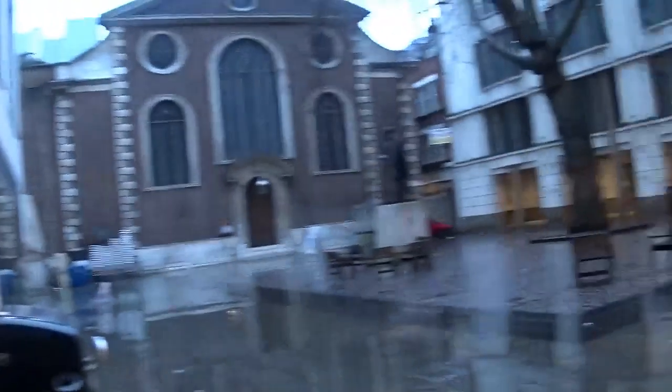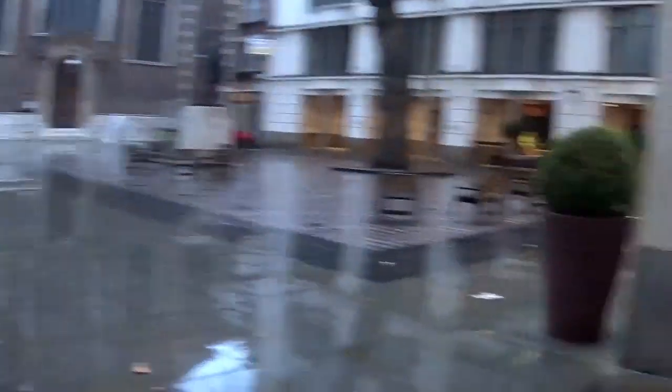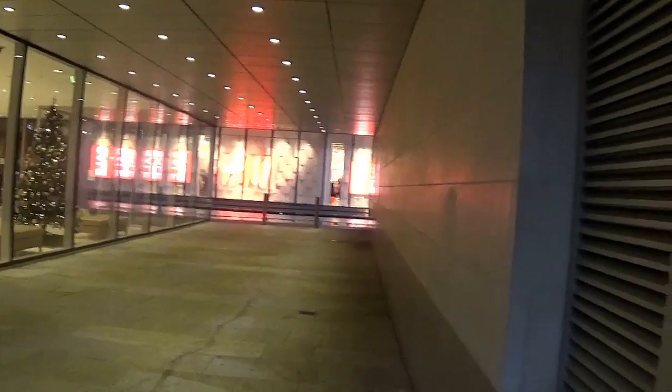So anyway, I just nipped across the road. Oh, you should have seen it a minute ago. I couldn't have filmed it unless I had a vantage point, but I didn't, sadly. It's eased off now, but just round the corner, go through that shopping centre thing, on the main high street, round this corner actually.